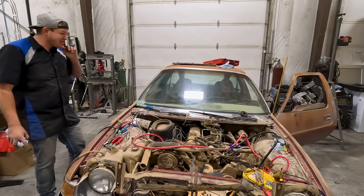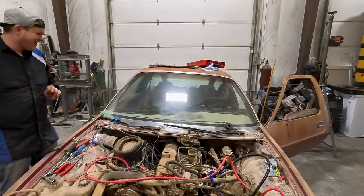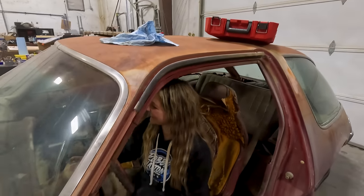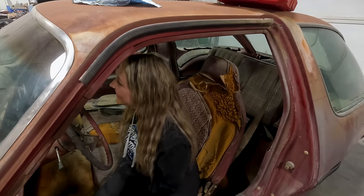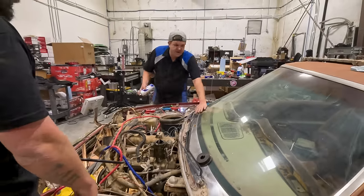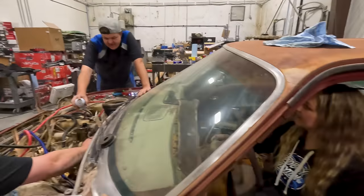Don't let go of the key. Once it runs, you can let the key go. Stop running. It's okay. Okay, it's fine. Give it some throttle, and then you do that. This is going to be a team effort. Okay, go.